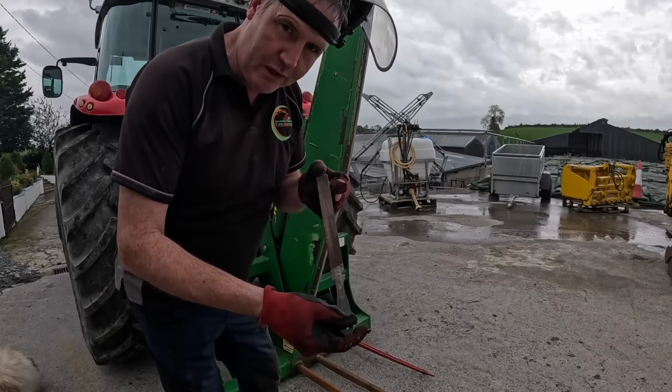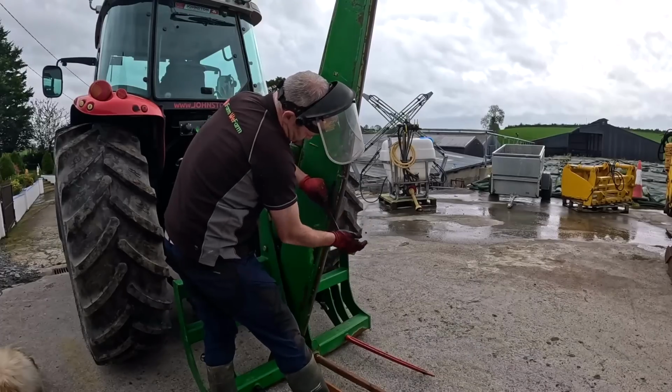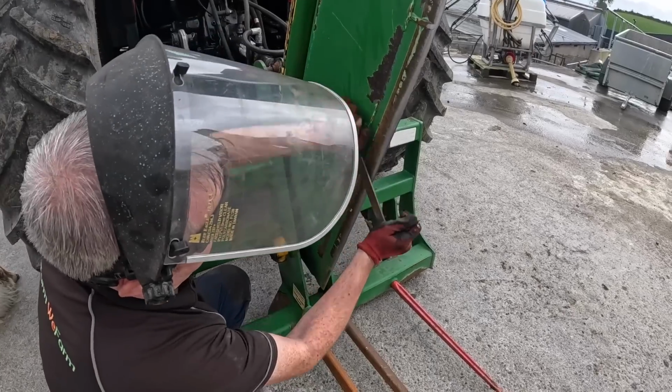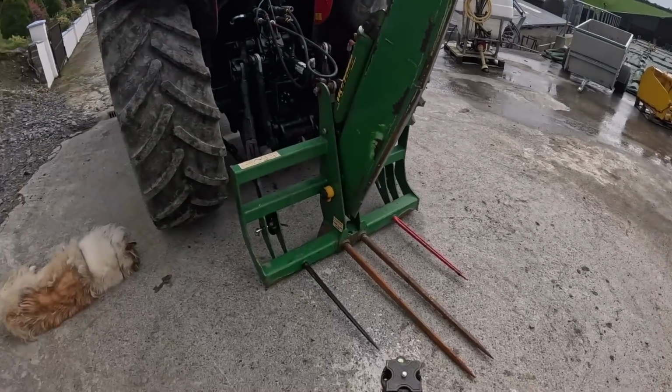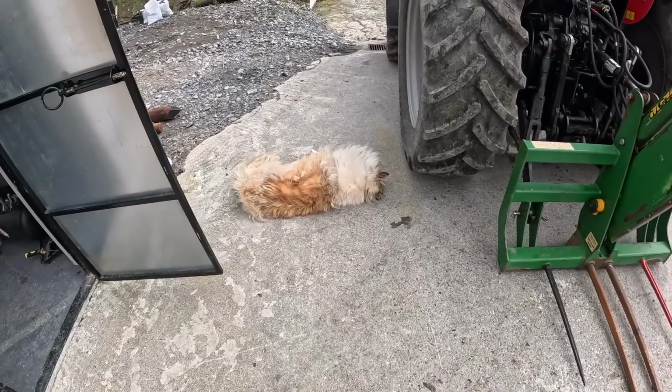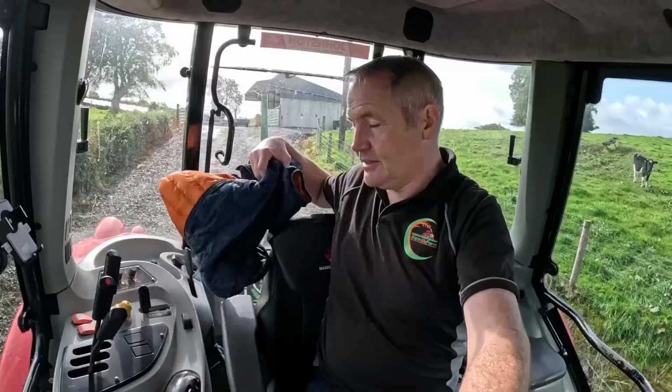We finish it off with a wee rub with a file. You cannot beat a file for a good edge. That's how sharpened up. I'd say my company today is quite bland. That's it, I'm just throwing my jacket off here because there's like a microwave in here.